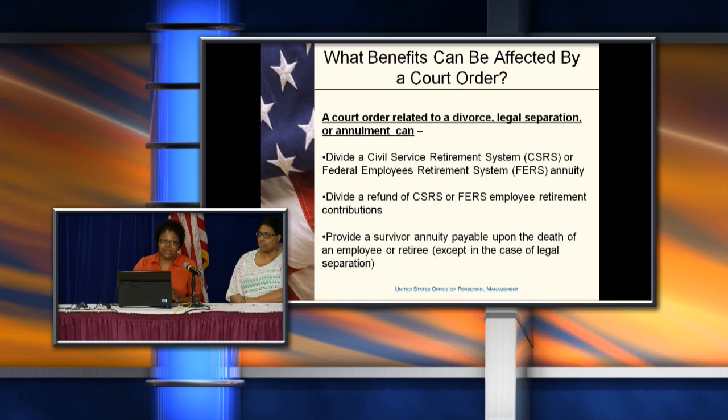The only reason that we say except in the case of legal separation is because if you're legally separated, you're not technically divorced. So under our terms, you would still be considered the current spouse, and you would be afforded all the same benefits of a current spouse, including the right to sign a spousal consent form if that current spouse decides they don't want to provide a survivor benefit. As a legally separated current spouse, you would have to voluntarily sign away your right to receive a survivor benefit. Other than that, a court order can't legally take it away until you're actually divorced.